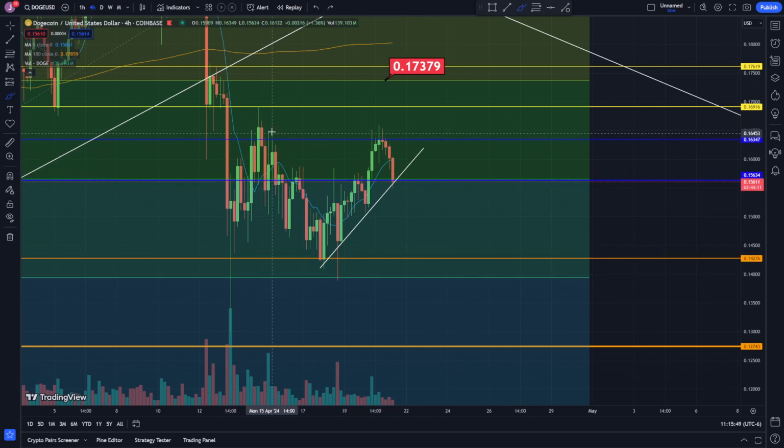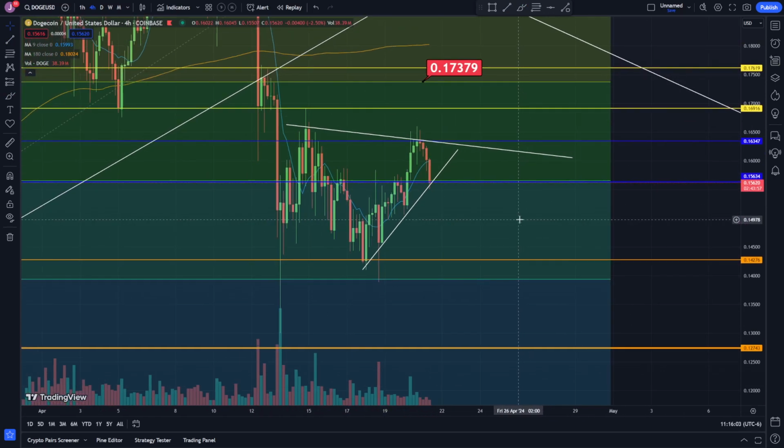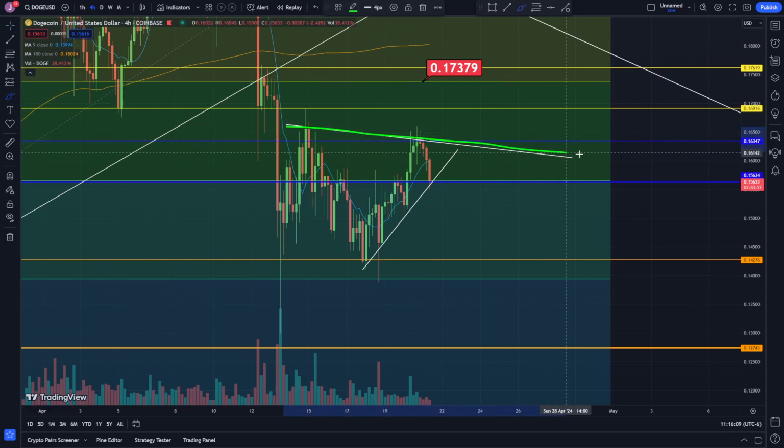The other thing I wanted to talk about is we're not going up to the Fibonacci levels. We're getting resistance right here and right here, so let's go ahead and draw a trend line right there. That's basically the new top. Instead of targeting the Fibonacci retracement level, we have this top right here that we can target.